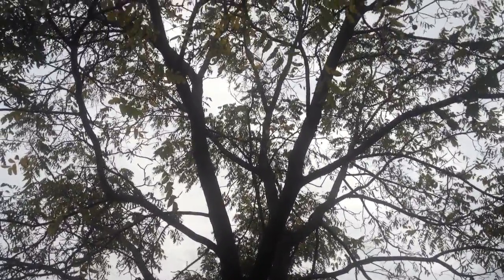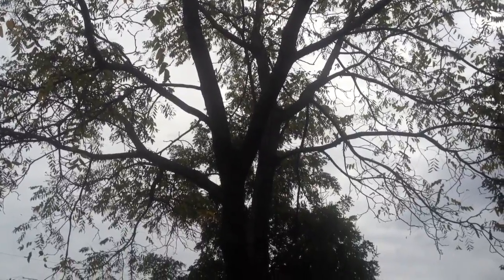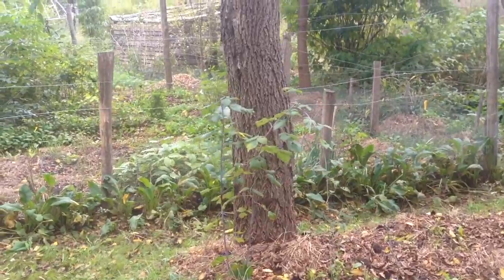Imposing black walnut. Powerful, beautiful, maybe sinister to some people. Pretty potent plant. Juglans nigra. It's all over the place here in New York State. There's tremendous numbers of them right around here in Trumansburg and between the lakes of Cayuga and Seneca.